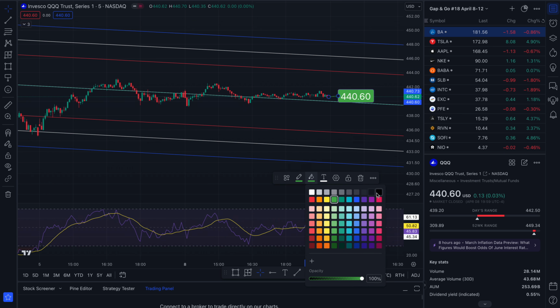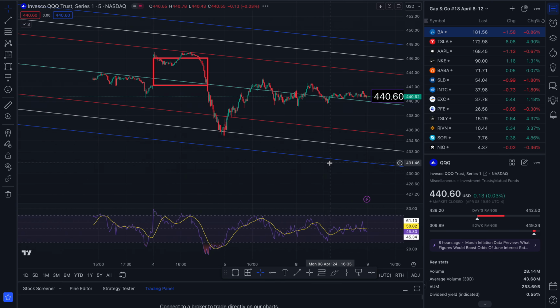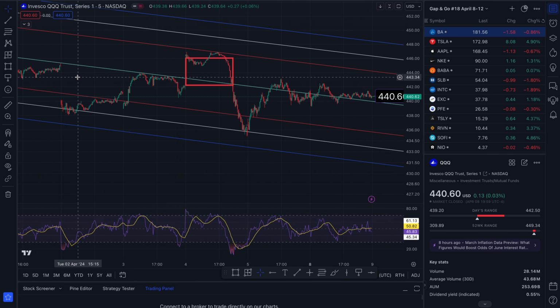440.60 is where we ended to the north side. 444.29, 446.33, and I don't expect us to get to 448.51. If we do, it would be a miracle, and people will take their profits and run. 435.74, 433.61, and 431.41. I haven't, this gap closed.